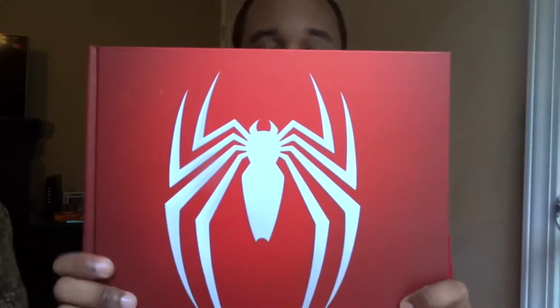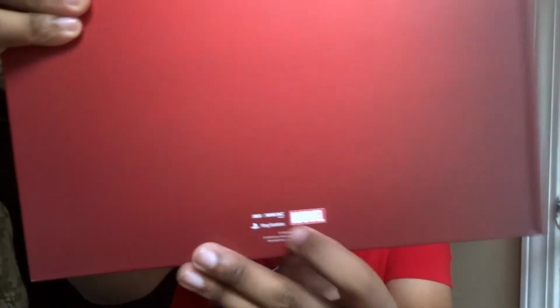And then for the hardcover of the book, you just get this epic white spider. Again, tying into the special edition PS4 that we have, tying into the advanced suit, tying into the special edition slipcover. So cool. And then on the back, you just have Marvel and Insomniac Games, and then red fading into black here. Now this art book is incredible.